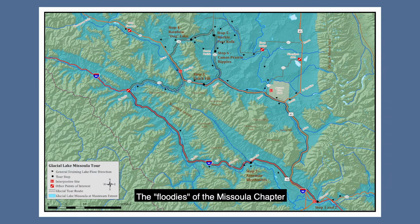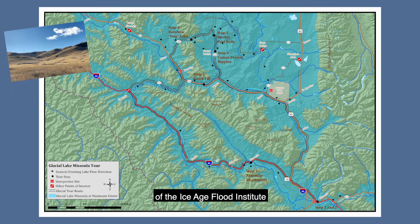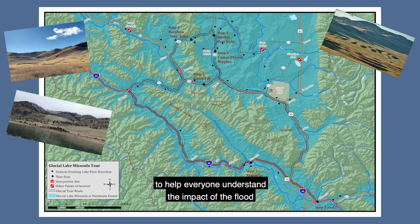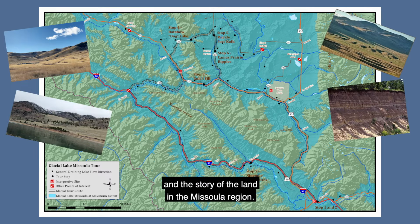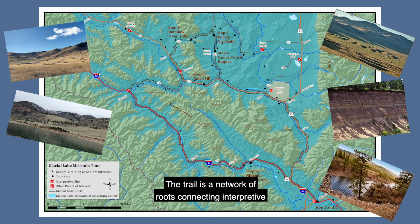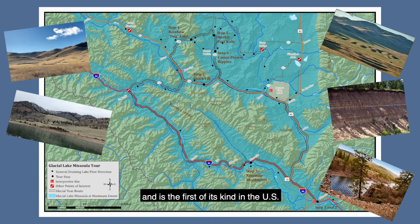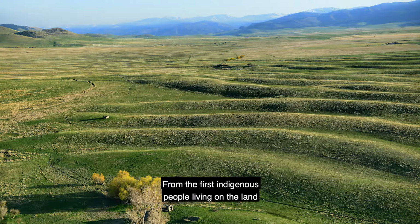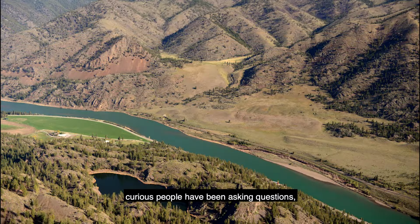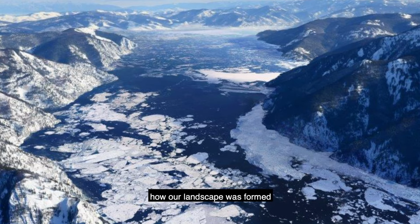The floodies of the Missoula chapter of the Ice Age Flood Institute have developed a driving map and educational information to help everyone understand the impact of the flood and the story of the land in the Missoula region. The driving route is part of the larger Ice Age Floods Geologic Trail. The trail is a network of routes connecting interpretive facilities about the path of the Great Flood and is the first of its kind in the U.S. From the first indigenous people living on the land to today's students and scientists, curious people have been asking questions, observing the phenomenon, and slowly filling in the story of how our landscape was formed and what we might learn about the future.